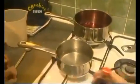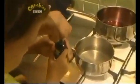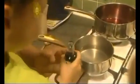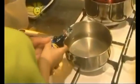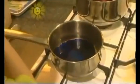Can I do it? Can I do it? Okay, you do the blue. I need to open it for you. It's tight. Oh, there we are. Okay, slowly now. I'll help you. And this is the blue colouring. That's lovely. Can I mix? Yes, use the spoon. There you go. It's all gone blue. Ooh, light blue.